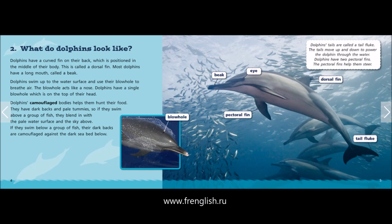Dolphins' tails are called a tail fluke. The tails move up and down to power the dolphin through the water. Dolphins have 2 pectoral fins. The pectoral fins help them steer.